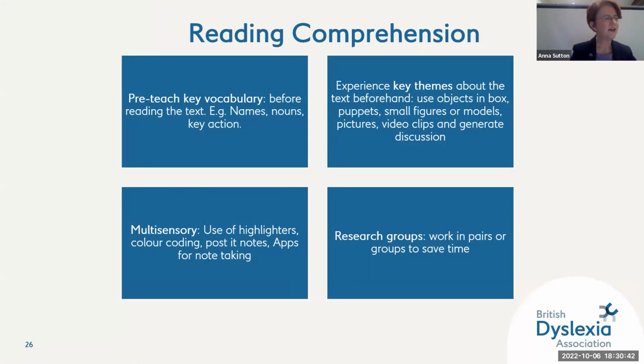Okay, so once the decoding barrier has been lessened, then the information needs to be held in the working memory, manipulated, and comprehension facilitated. Many of our learners need that additional time to read through the text several times to access meaning and process information. And these are a few techniques to facilitate that. So we've talked about pre-teaching vocabulary before the topic or before accessing the book, and the use of multisensory approaches.